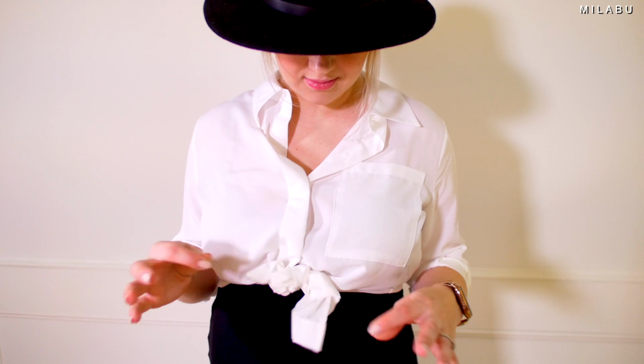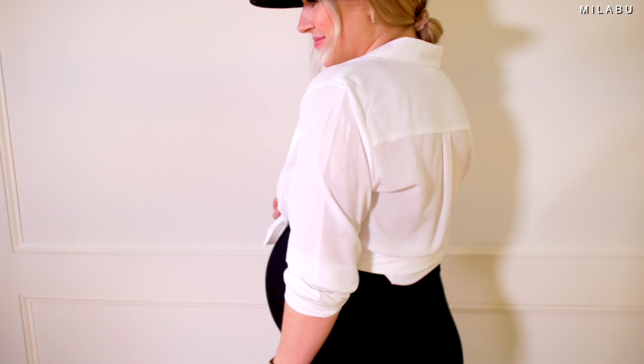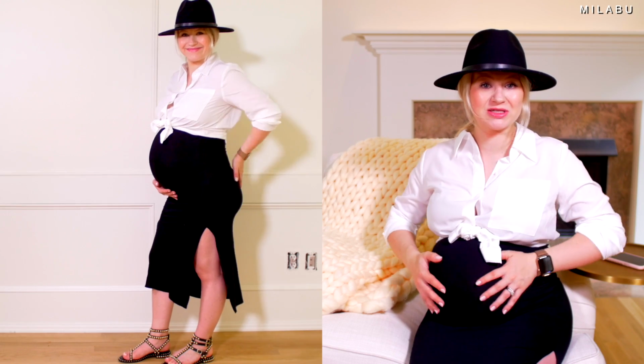You can find them, they're pretty inexpensive, and I just rolled up the sleeves to make it a little bit less business, you know what I mean? It's more casual. It's not so business forward or super dressy. And then this little skirt is from ASOS, and the material is actually really nice.